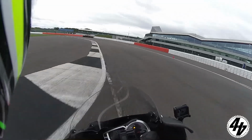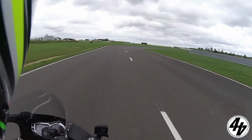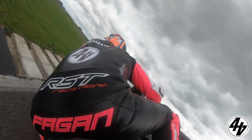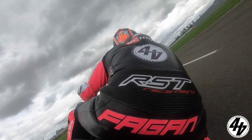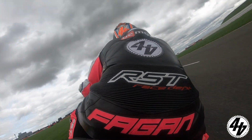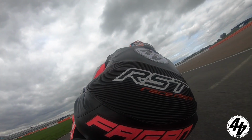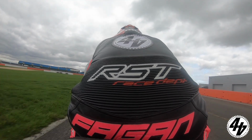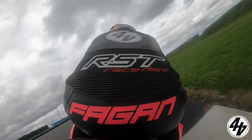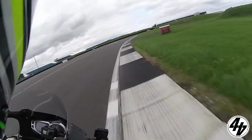What's the noise? It's difficult to escape. Just the noise of it. Cold tyres, give them some time to warm up a bit. So much torque. Intoxicating.